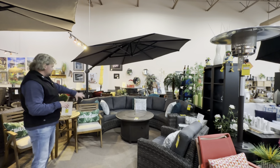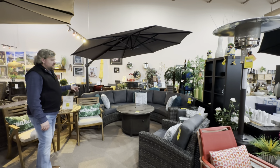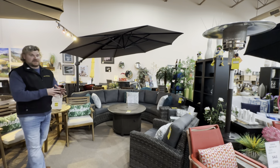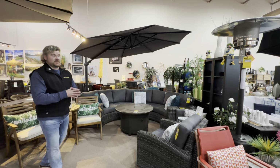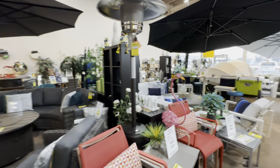This guy, you could actually curve it all the way around in a circle if you wanted. We've done the half circle here. You can add a couple of end tables. Everything does connect together. All of our sections connect together, which is really, really awesome. I'll just have Brian pan the camera around that way to Park Lane.